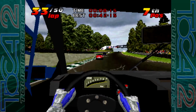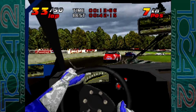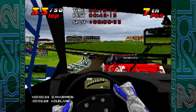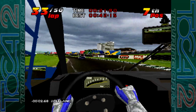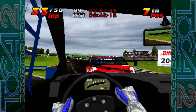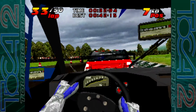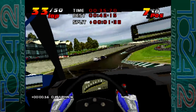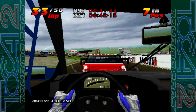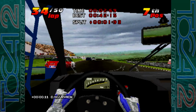Puffs of smoke from Warwick's car though, so it looks like he might be struggling on his tyres. Yeah, he is locking up a lot, look at that. Well, that'll benefit us if he does lock up and go off into the tyre wall. Actually, Warwick, you are being a bit too boisterous. That is my job. I don't appreciate that. So I will take your position going through Clearways then. Nuts to you. Or not. No, he's gonna force me into the pit wall. You cheeky little git. What a cheeky so-and-so.